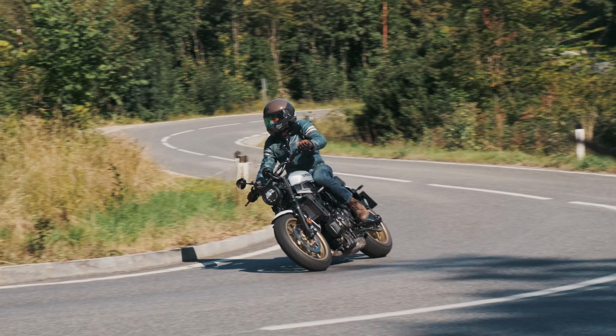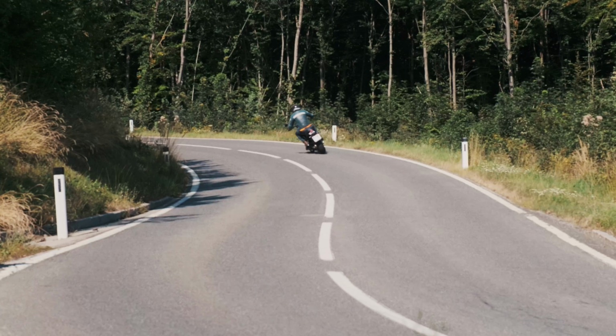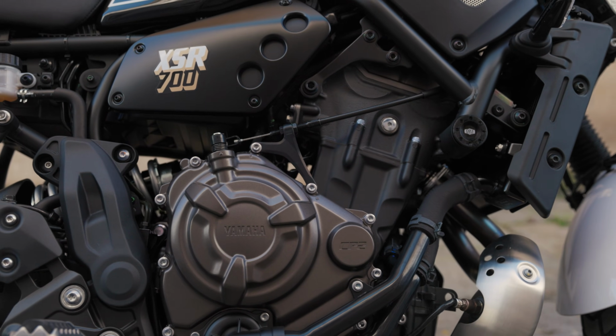Technically speaking, the XSR700 is in a way retro, though that's actually irrelevant because on our relaxed tour it's not about the question retro yes or retro no, but about what it really takes to massage the soul in that very special way only motorbikes can. We're chasing those feel-good vibes.